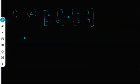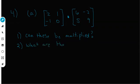Okay? So 2 questions. The first question is, can these be multiplied? Is there actually going to be a product? Or is the product going to be undefined and we actually don't get a product? My second question is, if they really can be multiplied, what are the dimensions of the result? So those are the 2 questions that we want to ask ourselves. Can they be multiplied? And if so, what do we get when we multiply?